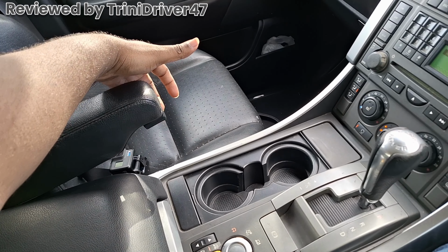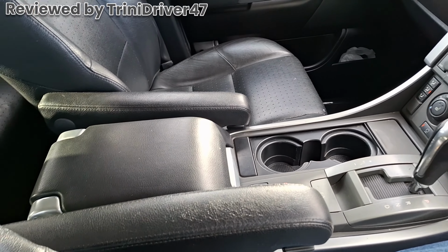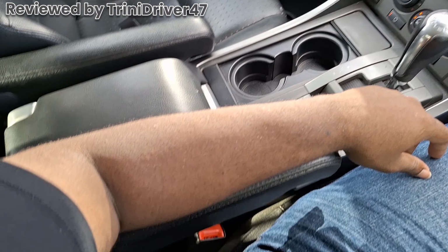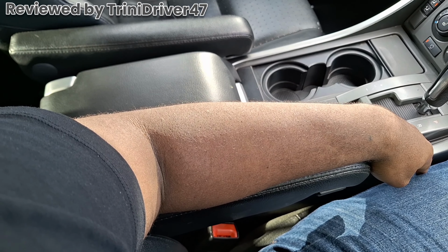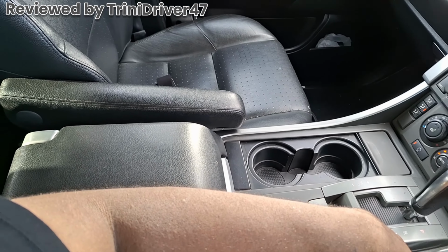So most people's arms won't be able to reach that center console there. So what you can do while you are driving, you just put your arm on the armrest and you're comfortable. These are the simple touches that separate premium luxury vehicles from just everyday vehicles. Look at it. It covers the entirety of my arm.